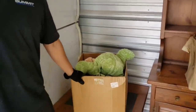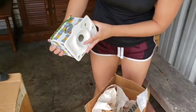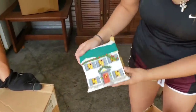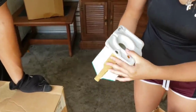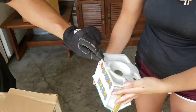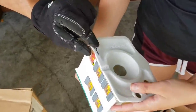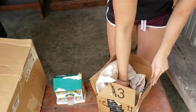Okay, we did find some boxes though, right? Yeah. All right, let's dig into some boxes next, patience. Okay. There's this. It says it's from 1992. Was it Department 56? You see any markings on it? No, it just says seasonal specialties. And it looks like it sold for $4.50. Yeah. So, not sure we're going to get too much out of it. No. Anything else in there?